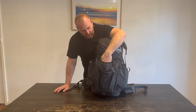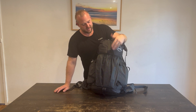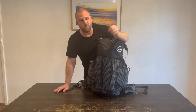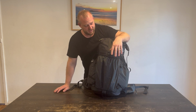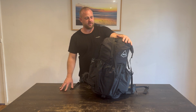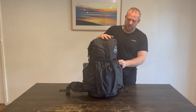It's a huge pocket. And just all the things like the snacks and your first aid stuff or navigation things, if you've got a map, things that you want to be able to grab quickly as you're hiking. If you want to pull over and quickly check something, you can shove it in this pocket and you just slide it out super easy. You don't have to get into the main compartment and stuff around doing that.